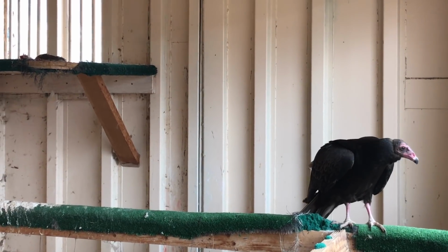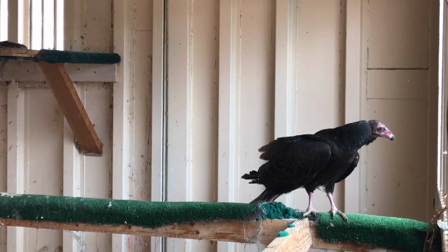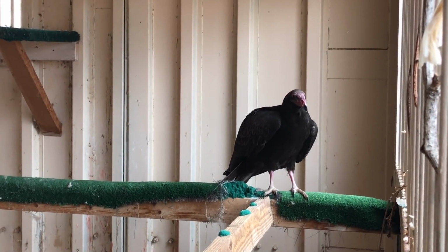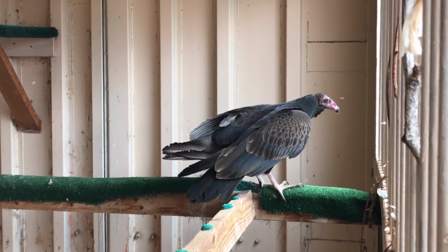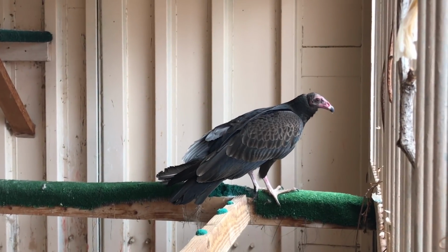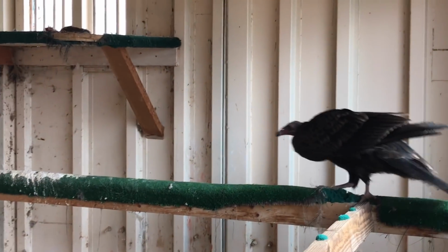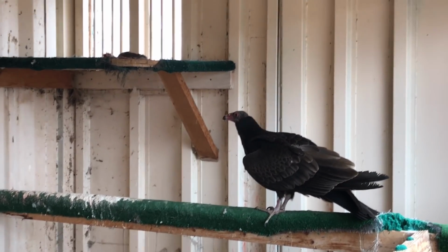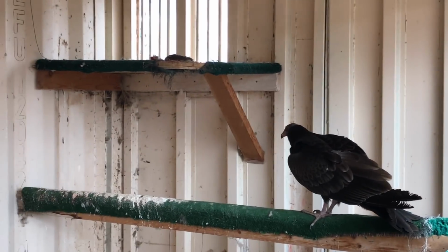Isn't he a pretty little thing? People think they're ugly. They're really not. They really are beautiful birds. They are tremendously interesting. They're extremely valuable to our ecosystem. Turkey vultures are just amazing. We love to see them in the wild. Yeah, you can go up there. There's your food. Yes, hiss. Such a cute kid.